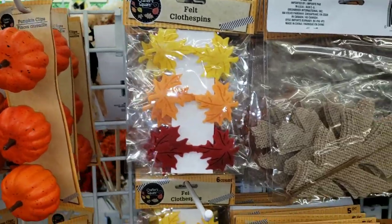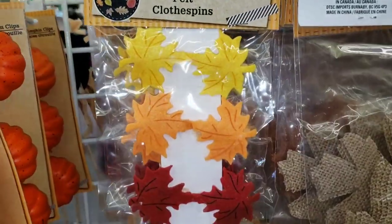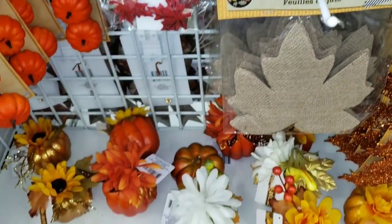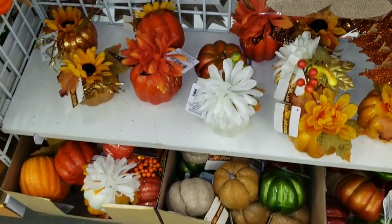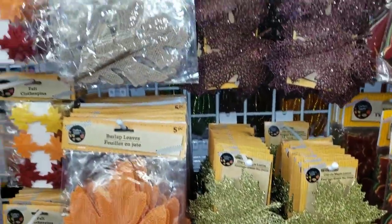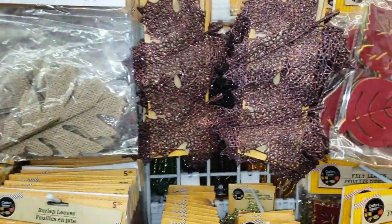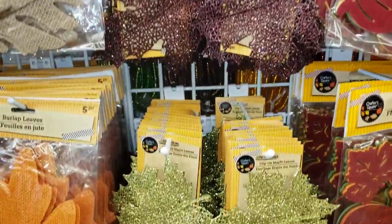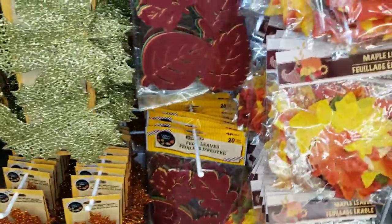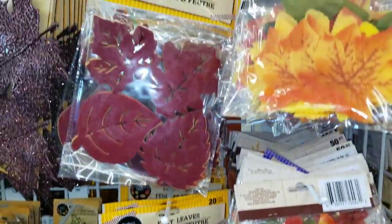Those are the little clip-on pumpkins that they had last year. These cute little felt clothespin fall leaves are very cute. And of course, they have the burlap leaves from last year, back again this year, along with these glitter leaves. Oh my goodness, those are so pretty. I love the way they're sparkling on the camera. And they have more felt leaves here.